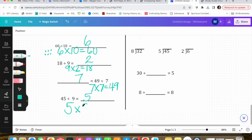5 times 9 is going to give us the 45. We can always check ourselves by counting by 5s 9 times. Let's do it because it's so much fun. 5, 10, 15, 20, 25, 30, 35, 40, 45. Fabulous. 32 divided by 8 is going to give us 4. 45, oh, we can use this one down here. 45 divided by 5 is 9 because we know 5 times 9 is 45.